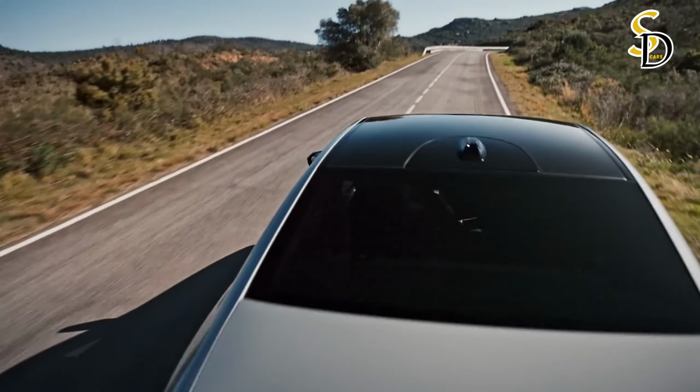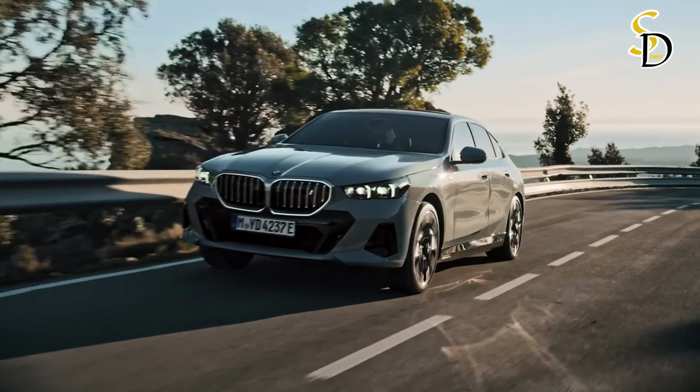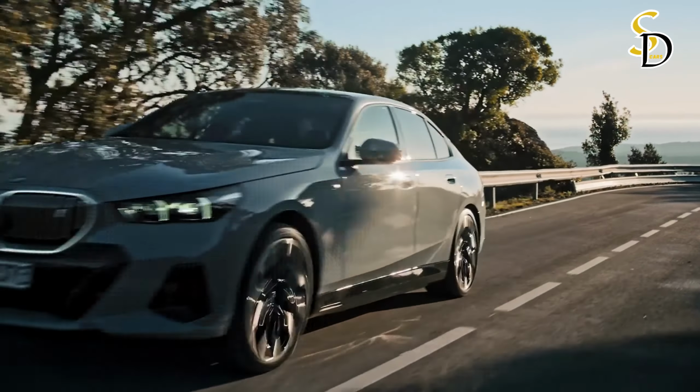One unexpected feature is the active lane change function, available for vehicles equipped with Highway Assistant. The new 5 Series can steer itself without the need for hands at speeds up to 135 km per hour and can autonomously change lanes by just looking at the corresponding side mirror. In other words, the driver no longer needs to use the turn signal. Of course, this works only when changing lanes can be done safely. Cameras always check the car's surroundings. Always in its lane and at a safe distance.